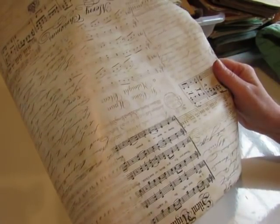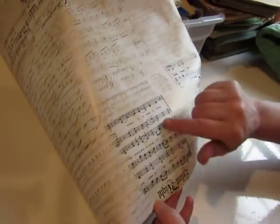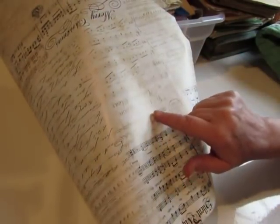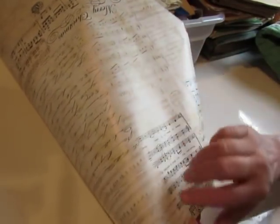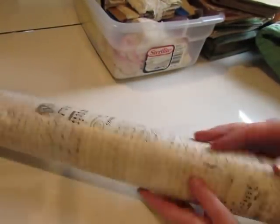This is a really pretty wrapping paper. It's upside down, but it's Silent Night music. It came upon a midnight clear. So it's got Christmas music and script, and it's in gold color and black. And I just thought it was really pretty for using in Christmas journals.